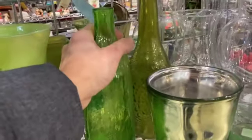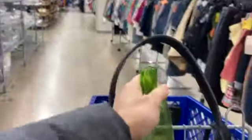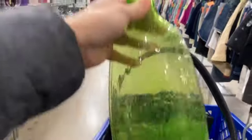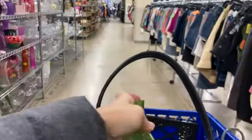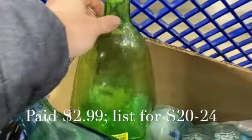Then in the green bottle section, I see this bottle and I pull it out. Again, I'm attracted first to the shape. It's relatively unusual with that flattened appearance. It's a bubble vase. It looks to be hand blown. I'm thinking Mexican at the time. It turns out to be an Italian brand called Amici, and it is vintage, 1980s or so, and I love the color, I love the shape, and I take that with me.